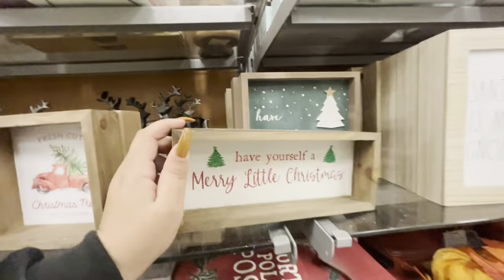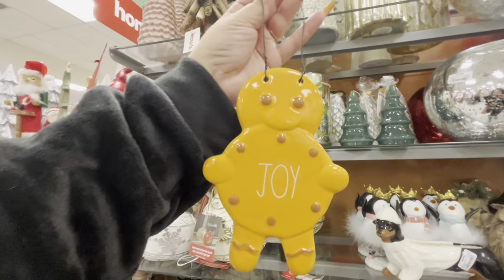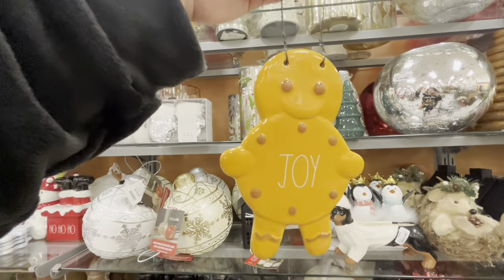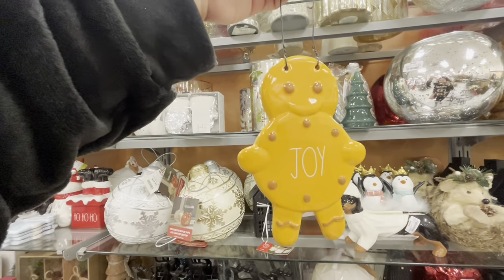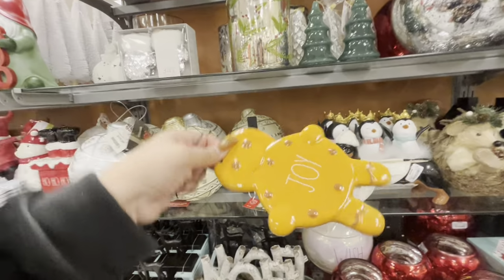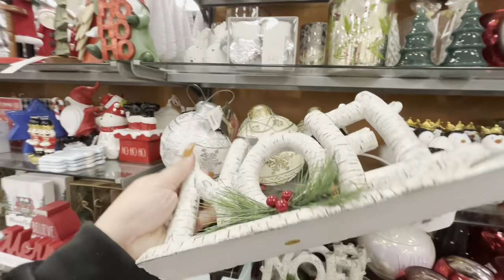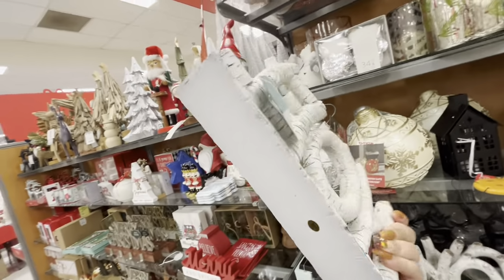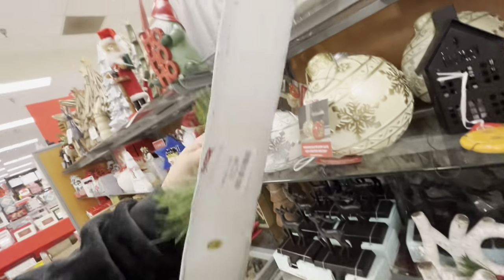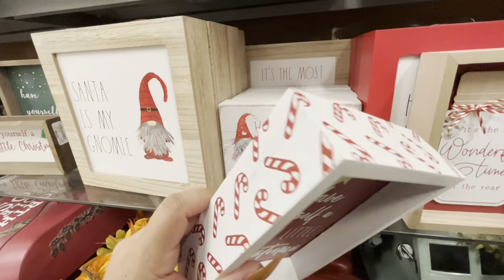$6.99. Then that one. Look, another one of the gingerbreads. My sister already found me this one, but look, $9.99 from Ray Dunn. He's adorable. He's biting a cookie. Can you guys see his little mouth? Isn't that adorable? It says joy. Wow. Awesome. And then these are nice. Look. Noel. They're like made out of tree trunks or tree sticks. How much? They're very nice. $12.99. Yeah, more signs. They have a lot of cute signs right now. Look at that.